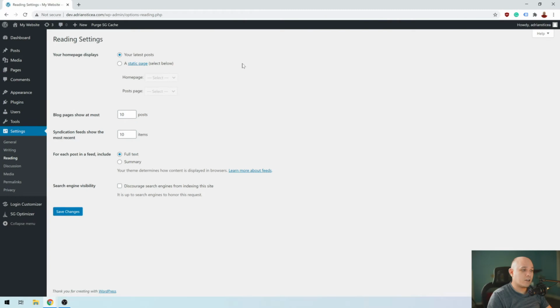The other thing that you have to do for your website to be more easily discovered by search engines is installing an SEO plugin. There are a lot of plugins out there that will do kind of the same thing. The world is split in two major ones. One is Yoast SEO and the other one is All in One SEO.